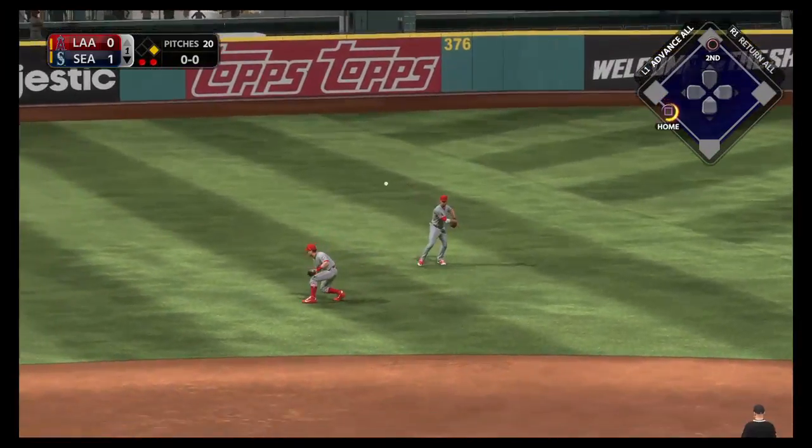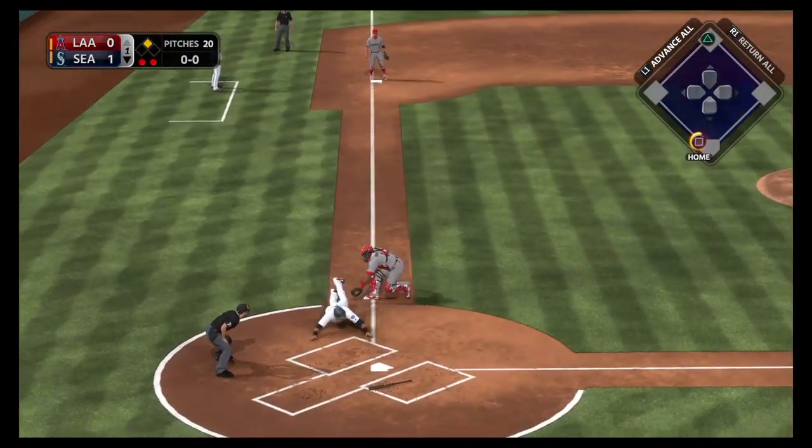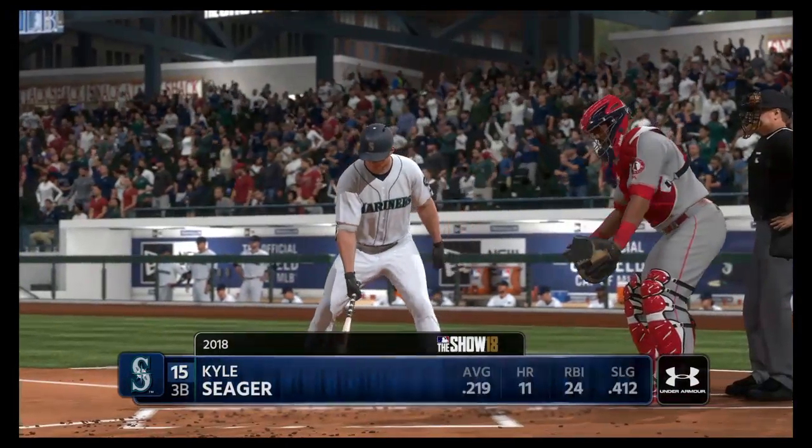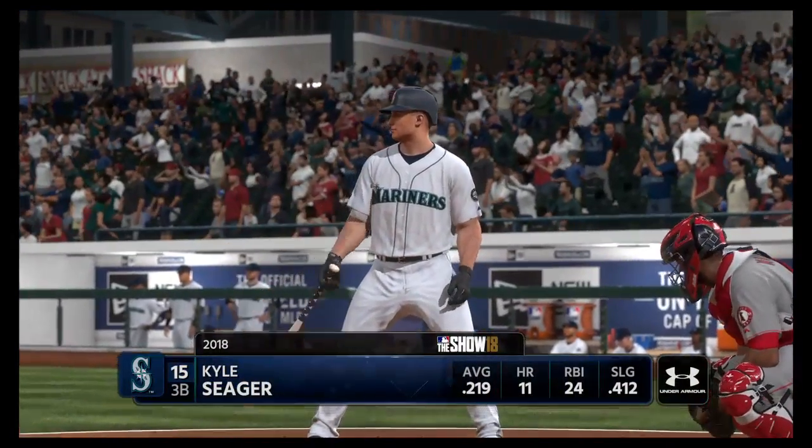A run in. Here's a second runner around third. And it's not in time. He's safe as they take the lead with 2 runs scoring on the play.